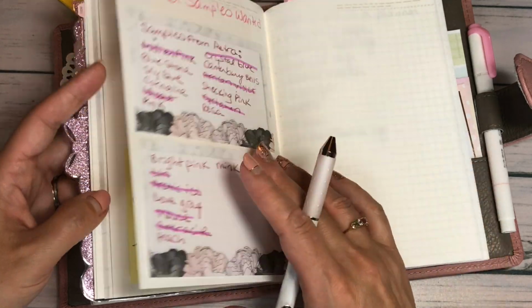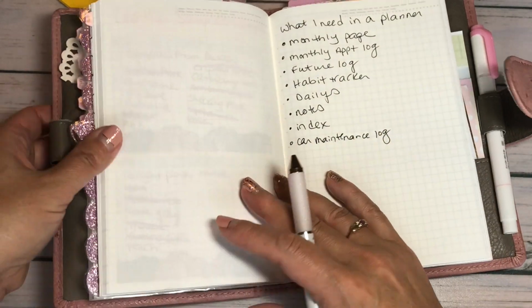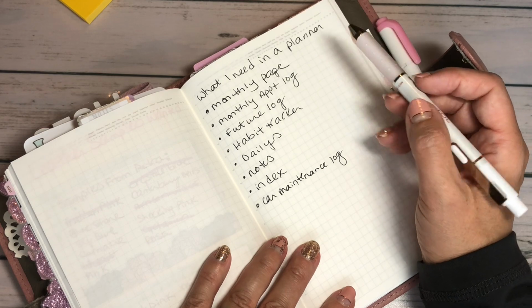So you can do stuff like that too if you don't want to commit to writing it in your book. Okay, off on a tangent, but I just thought I'd give that tip as well.